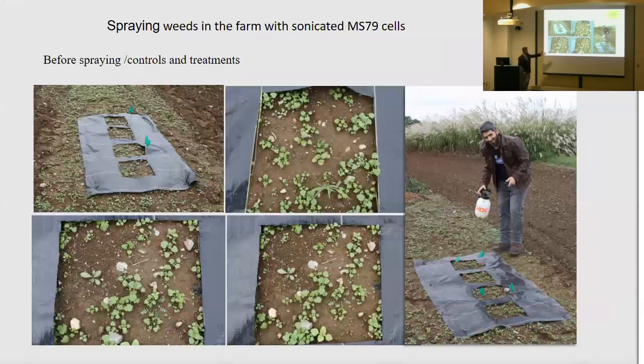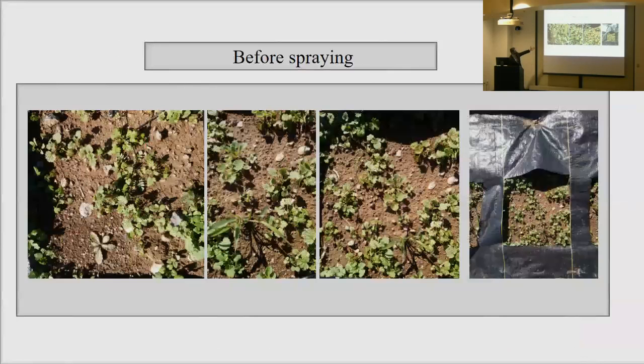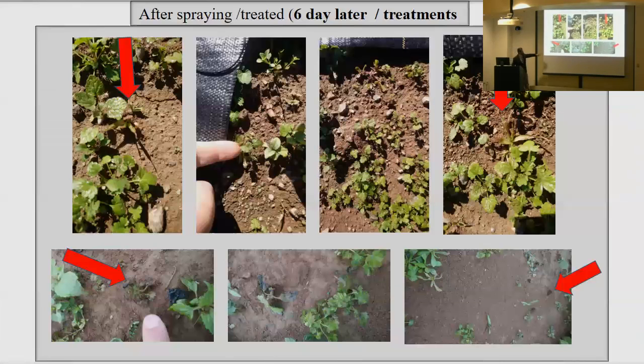Another experiment in the farm: we got some spots in the south farm. This is the whole experiment. It's very simple. This picture represents the plants before spraying, not sprayed yet. These are closer pictures after spraying. The picture is not really clear.